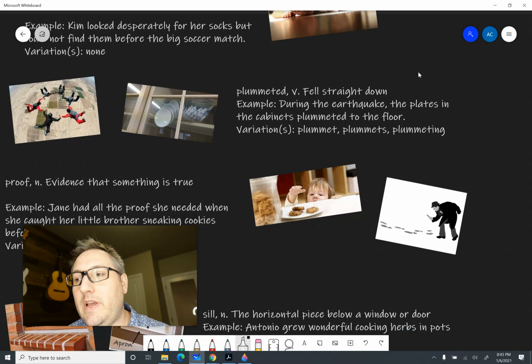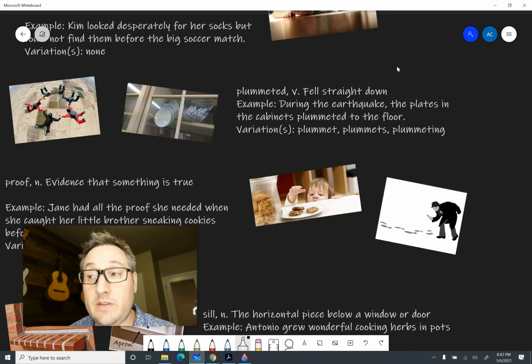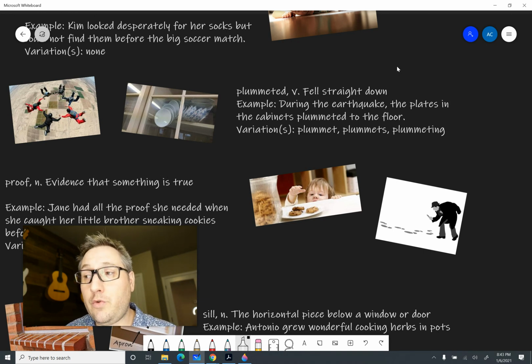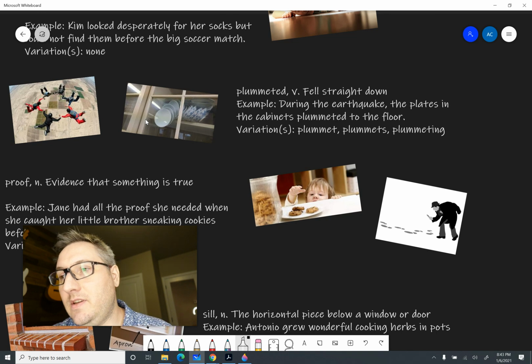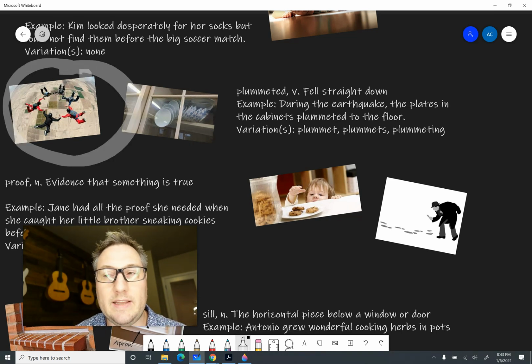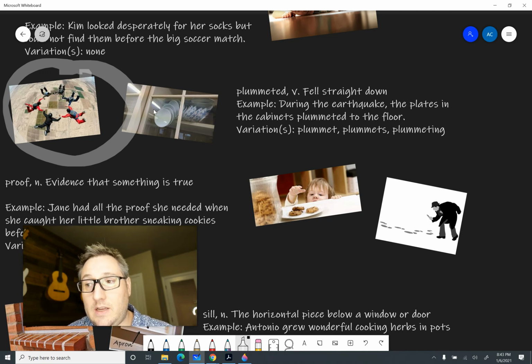The next word is plummeted. Plummeted's a verb, and it means to fall straight down. During the earthquakes, the plates and cabinets plummeted to the floor. And you can see a picture of some skydivers plummeting to the ground. All right, next word is proof. Proof means evidence that something is true. Jane had all the proof that she needed when she caught her brother sneaking cookies before dinner.